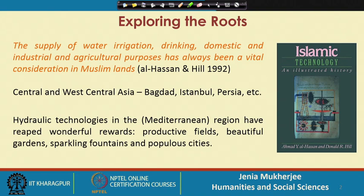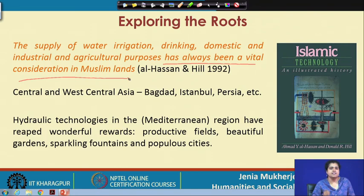To begin with, there is a fascinating book called Islamic Technology: An Illustrated History by Al Hassan and Donald Hill. Al Hassan and Hill mention that the supply of water, for irrigation, drinking, domestic, industrial and agricultural purposes, and this is very important, has always been a vital consideration in Muslim lands.